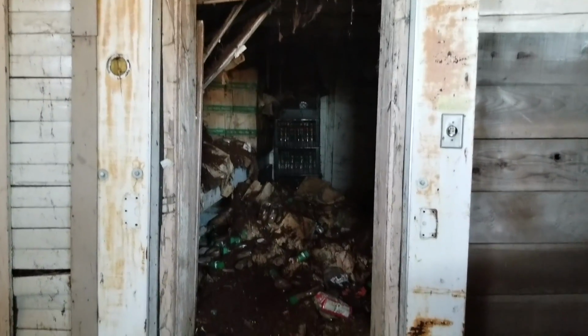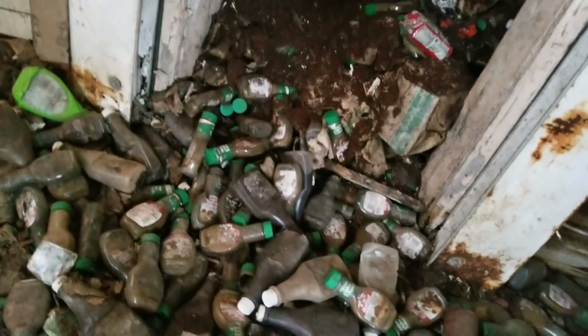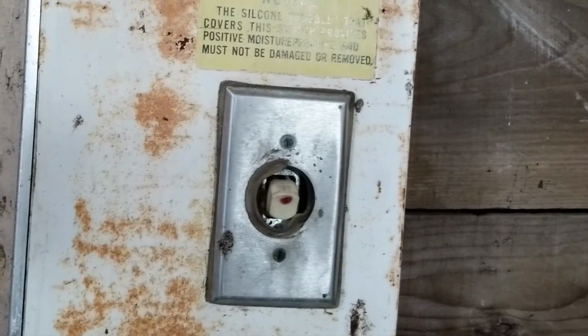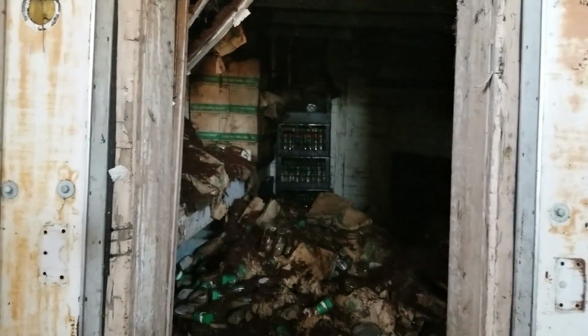Oh wow, look in here. Okay, it doesn't look like there's any bees' nest. It looks like it was an old elevator shaft almost, but now it's just full of empty salad dressing bottles. But look at the sign. Notice, the silicone bubble that covers this switch provides protective moisture proofing and must not be damaged or removed. Yikes, I don't even want to know why that thing had to be covered and what is going to happen to me now that I came in here with it uncovered.